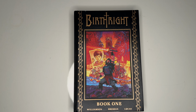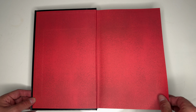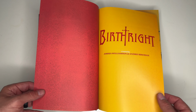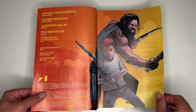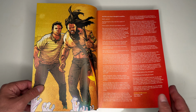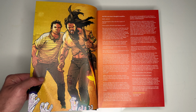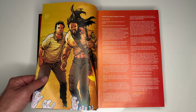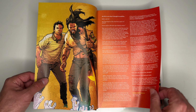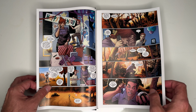But Birthright, man, this is a series that I love. I fell upon this. I went to my local library years ago and picked up the first 4 trades of it, and then immediately was like, this is awesome. I need more of this. So then I think I bought all the issues leading up to the most recent trade that they had. And then I bought this monthly, I think from issue 30 or something like that.